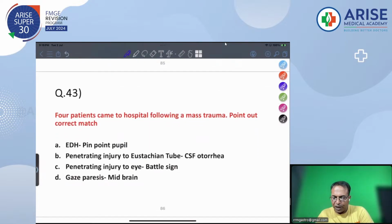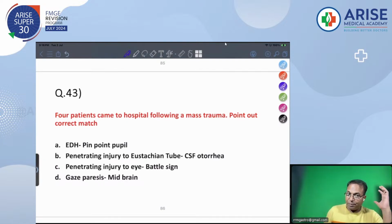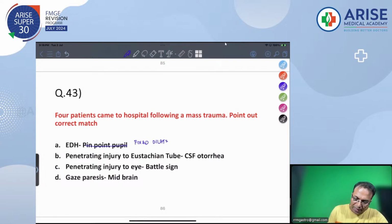Four patients came to hospital following a mass road traffic accident. Point out the correct match. The last 10 questions are recent questions. A patient having EDH will not have a pinpoint pupil. They have a fixed dilated pupil called Hutchinson pupil.